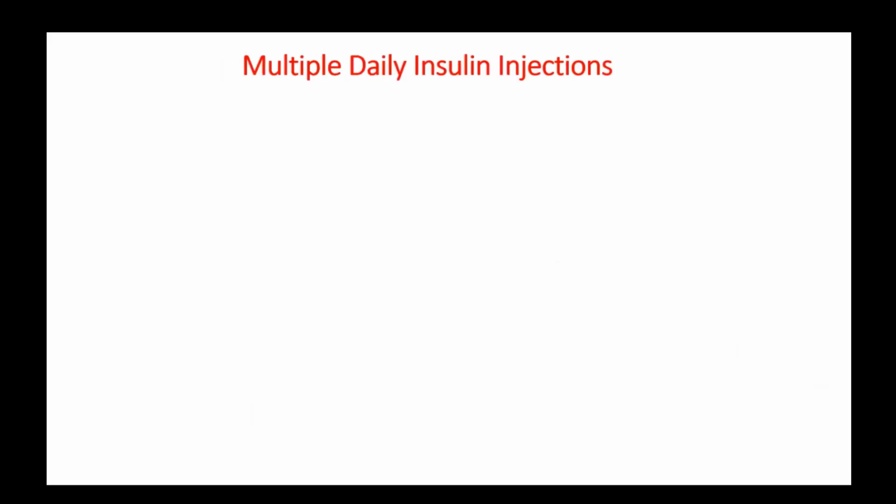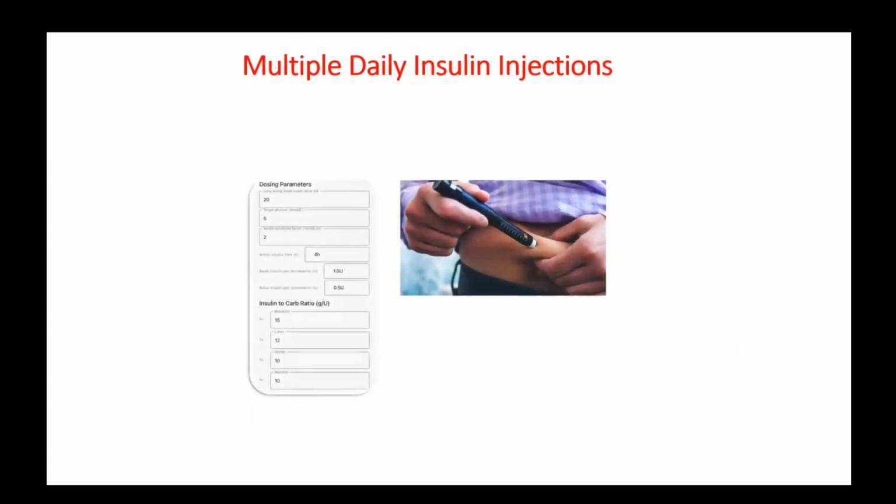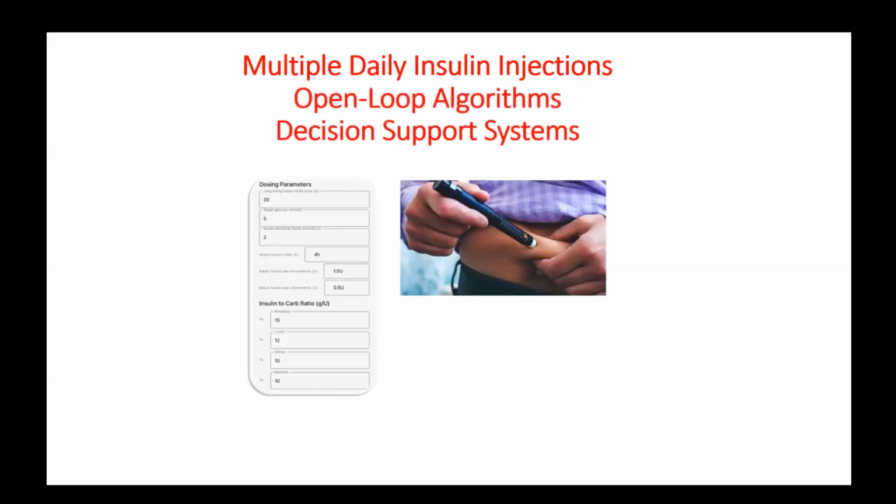So the other thing I want to talk about is multiple daily insulin injections. The idea is that for people who use injections, if they're using a glucose sensor, you can't change their insulin dose every 5 or 10 minutes. But what you could do is build apps that look at their sugar level over the previous week and give them automated recommendations on how much insulin they should take for the following week. So we're not changing delivery every 10 minutes, but providing more of a decision support system. People call it open loop algorithms, people call it decision support systems. Basically, they're all the same.